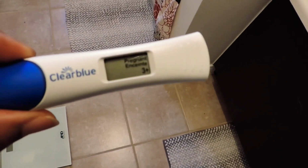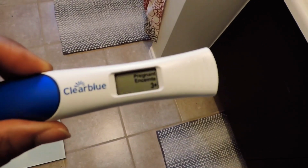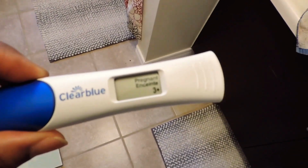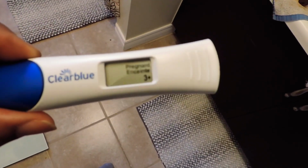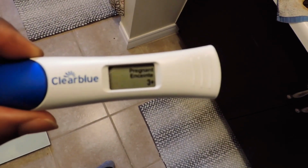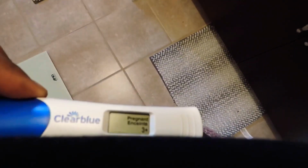Okay guys, I did it. Oh, I did it. Do you see that? It's saying 3+ weeks. How exciting. Oh, that's exciting news. I never saw that before. Oh my gosh. 3+ weeks, baby in here.